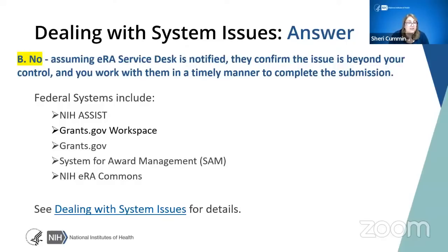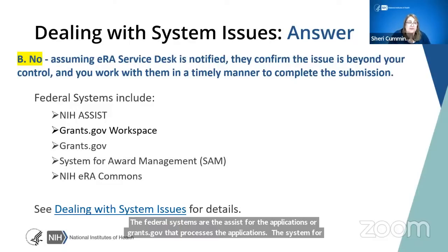But again, the most important thing is you call the service desk, you open a ticket, and you document your good faith effort to submit. And as long as we can confirm that it's beyond your control, and you work with us to complete the submission. Now, if the service desk tells you how to complete that submission and you wait for 3 weeks to do the submission, that's on you. You have to be timely in how you respond to us. But we try to guard against you being penalized for things that are our fault.